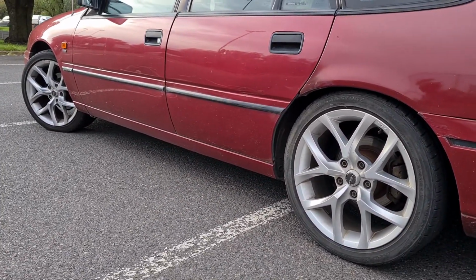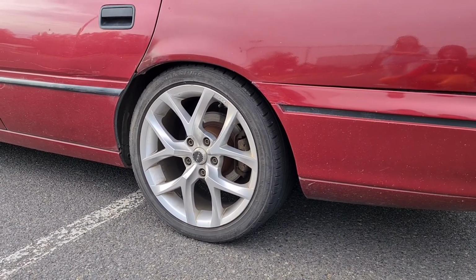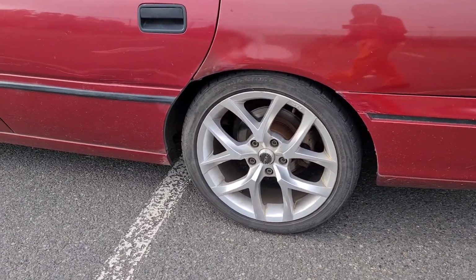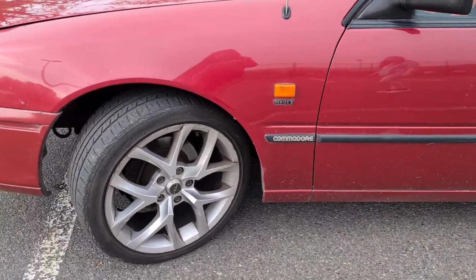What she's also done is she's had the back lowered with the Yellow King springs. I reckon it sits at a real nice height. Just got to be a little careful while going over speed bumps. It can be a little bit bumpy, but hey, you get that when your car's lowered, don't you, with a big set of wheels with low profiles.